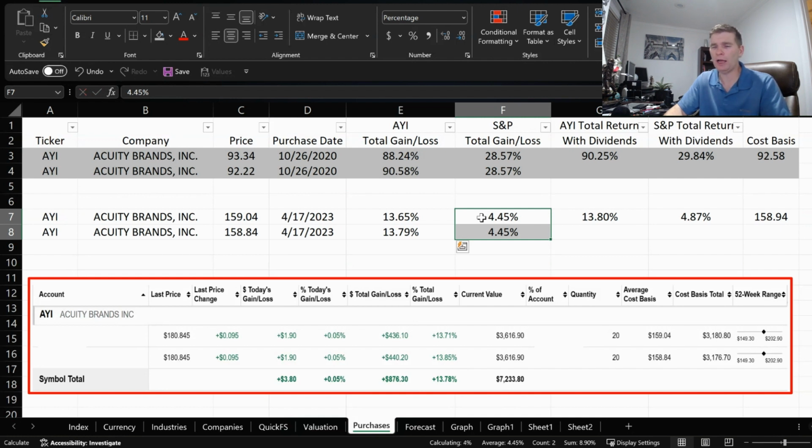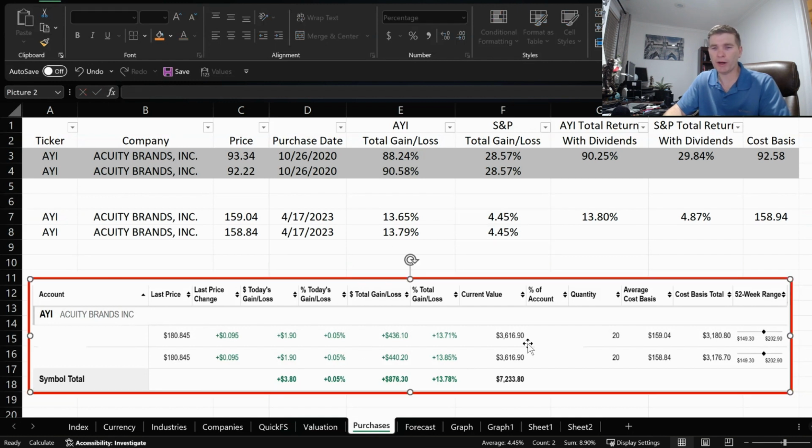Not sure how long I will own it for into the future, so we'll get into that a little bit more once we jump into the valuation. And we can see here down below, my current investment in Acuity Brands started at just around $6,200 and is currently around $7,200 with the 13.5% gain.